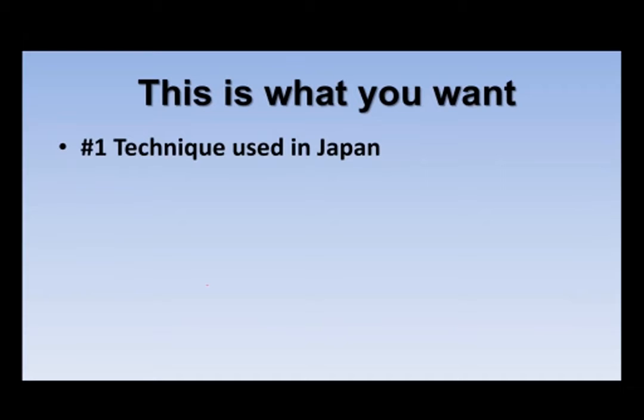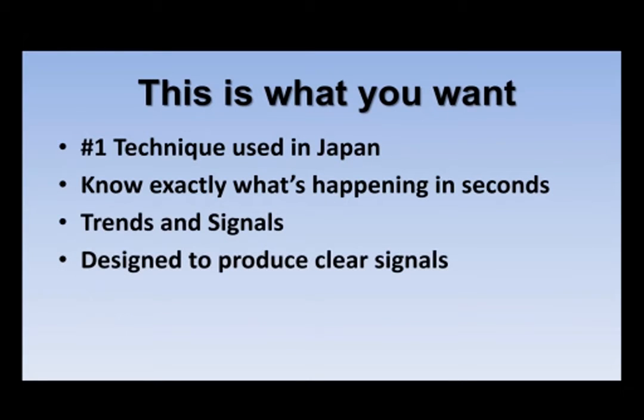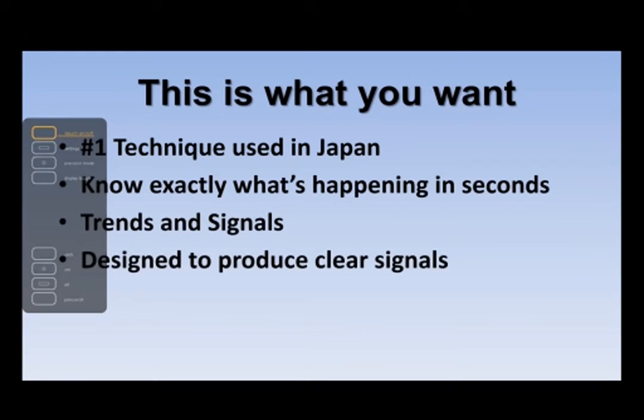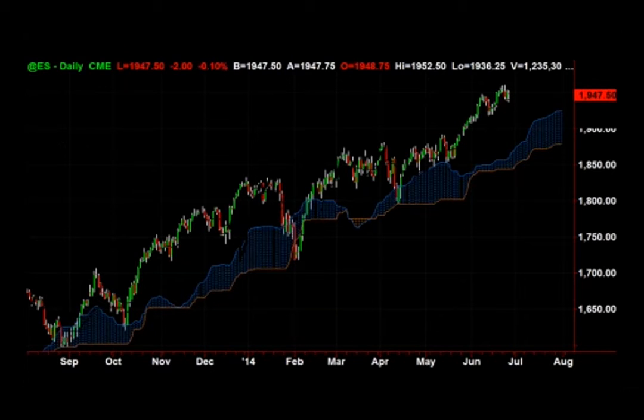It's the number one technique used in Japan. You're going to know exactly what's happening in seconds. It's designed to produce very clear signals. Ichimoku means at a glance. So the chart's going to automatically look either really, really good, really, really bad, or you're not going to know. It's either going to be beautiful up, beautiful down, or sideways. You're going to immediately know in seconds. The edge for you now, it's one of the very few indicators that I know of that is going to give you the past, the present, and the future. It's the only one out there that really does it effectively, really, really good.